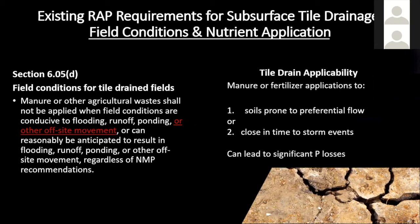Now that the tile drain rule is in effect, we need to add the other off-site movement component to those conversations, to make sure folks are aware of field conditions on a tile drain field, a pattern tile drain field in particular. When it is too dry and you have soil cracking, as shown in the lower right-hand photo, those cracks can connect directly to tile drains. Surface application of manure that's not incorporated, or even sometimes when it is incorporated, can lead to pretty decent losses through those macropores. Timing with storm events also matters. If you see those cracks in fields, it's really important that farmers are aware of soil conditions, both too wet and too dry, when applying nutrients.